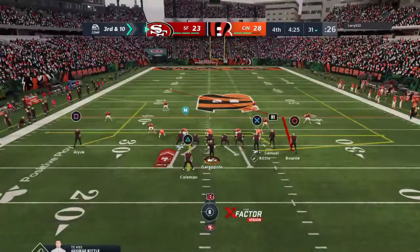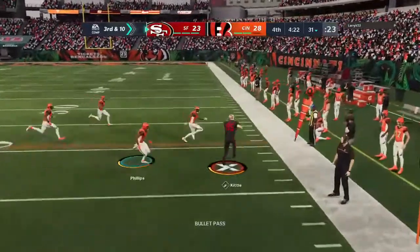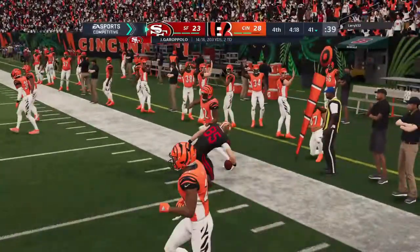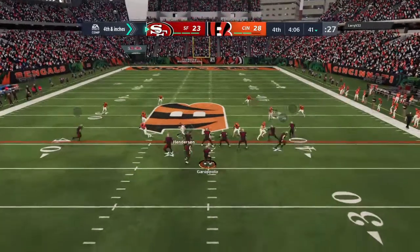An important play right here, 3rd and 10. And I would expect pressure here. Throwing is Garoppolo on 3rd down. Completes it to the tight end, Kittle. And he will be very close to a 1st down, but I see the closed fist of the referee, and that means 4th down. 4th down.